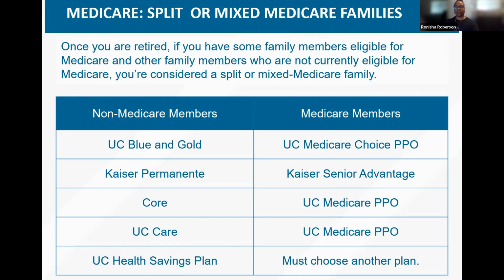Another question we often receive is, if I'm eligible for Medicare or someone in my family is not, or vice versa, what is going to happen to someone's coverage if I'm Medicare eligible and they're not? So your non-Medicare eligible family members will stay in the non-Medicare plans, and then the Medicare eligible family members will go into the Medicare plans.